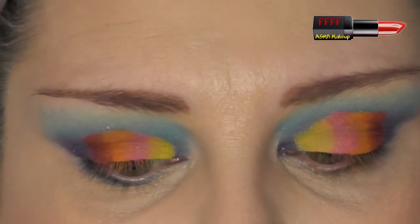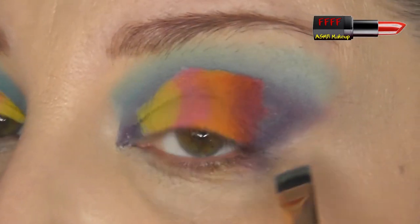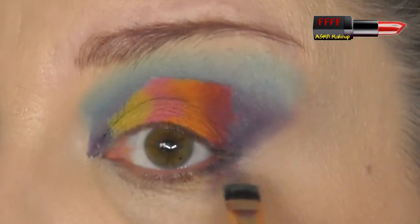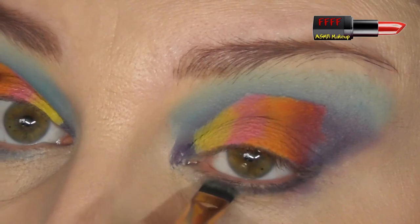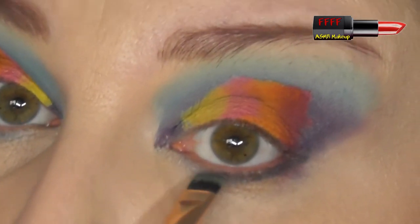Because I kind of want to get the impression of the light on the water. Because I've got all the sky going on up here. Kind of trying to get the water effect down here.